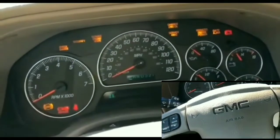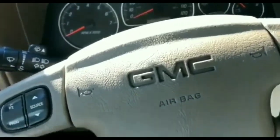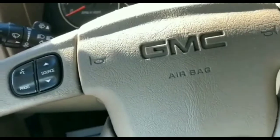What else? So I took the fuse box cover off. I'm like, okay, try to find the starter relay.